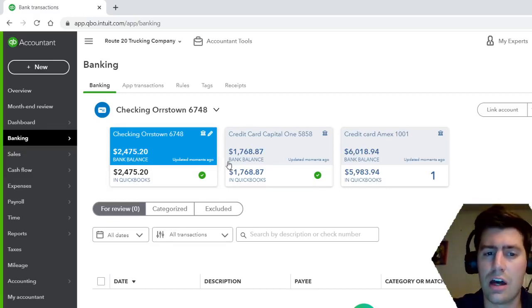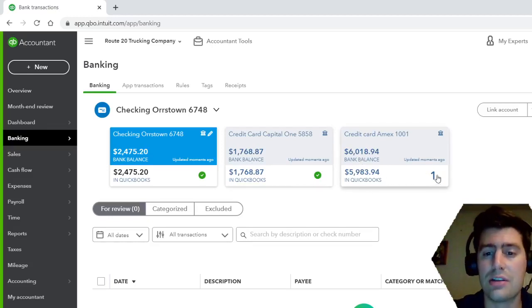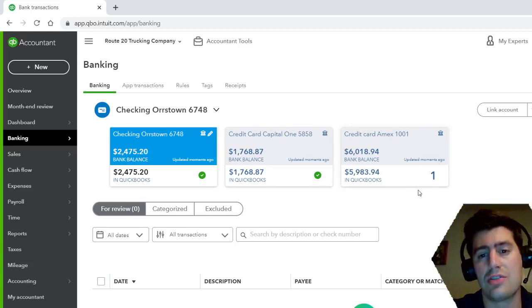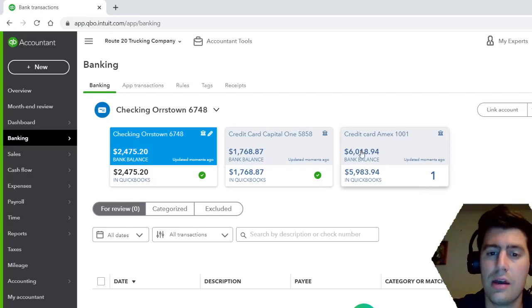So just take a quick look at these numbers. You can see these numbers match up perfectly, so that's good. These numbers match up perfectly, that's good. These numbers are off by a little bit, but you can see here I have this one here, which means one outstanding transaction that has not yet been categorized. So that would probably explain why I have a little bit of a discrepancy here.